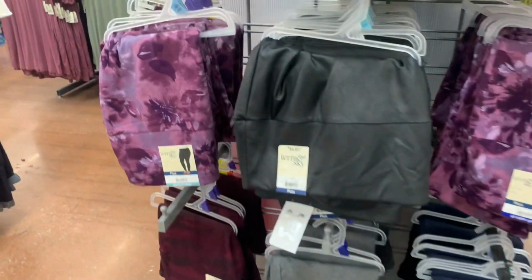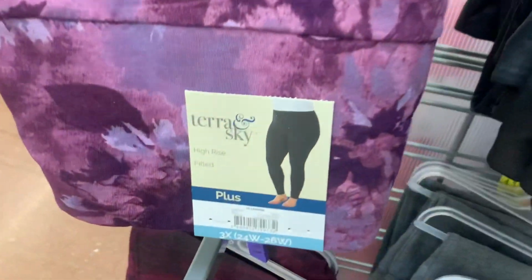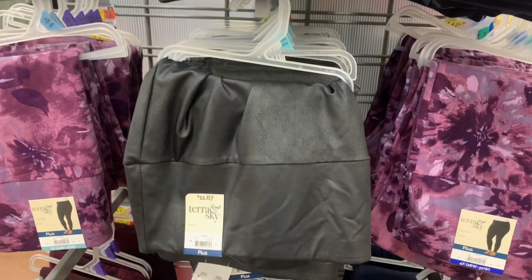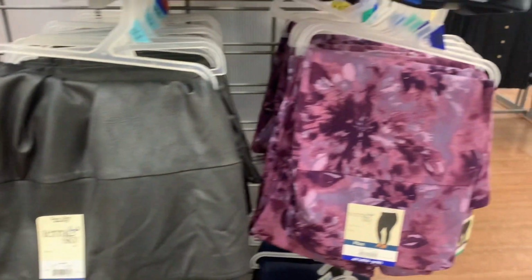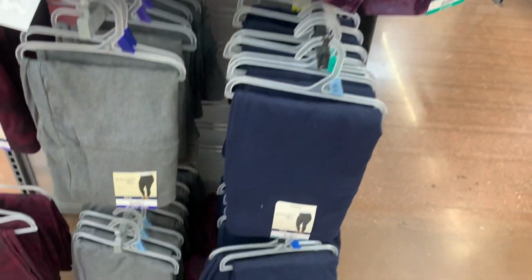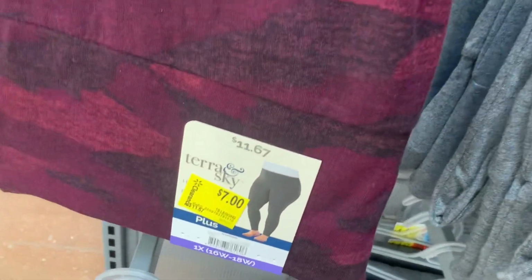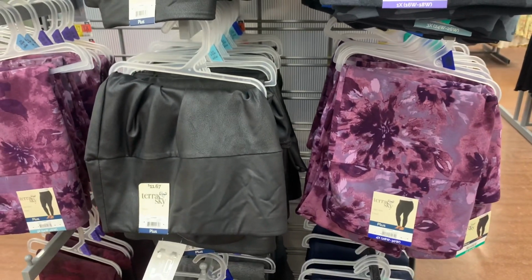Okay, they do have some really cute leggings over here. So this is Terra Sky plus size. And they also have this style too. It's like faux leather. Then there's that one again. They have blue, gray. Oh, and some of these are on rollback and clearance, so that one's on $7. And there's some other leggings I'm gonna show you. They're only $7 right now.